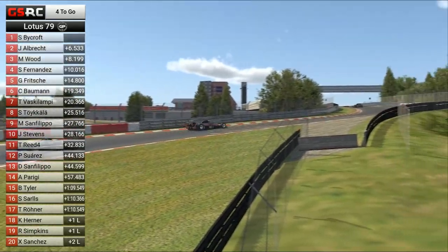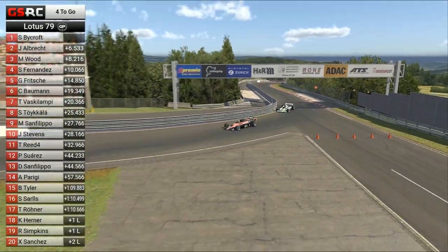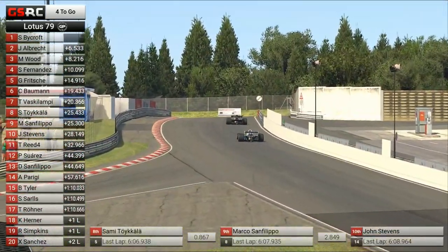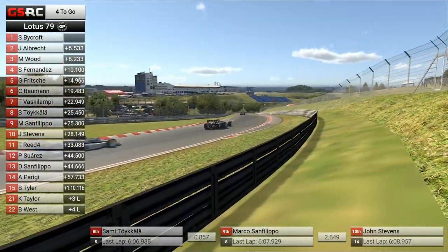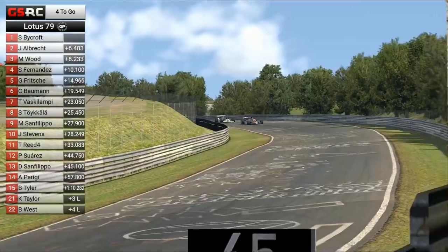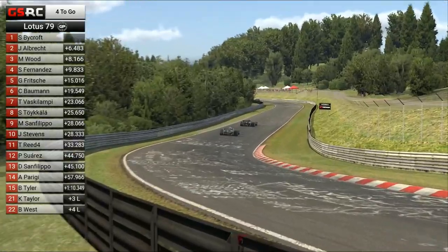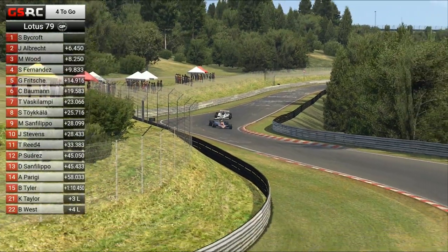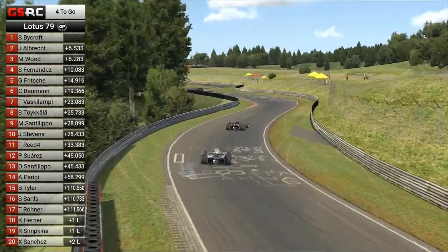So can he try and run down Toikkala as well? Because Stevens certainly seemed to lack the pace here in the last lap or two. Going to be really interesting to see if Stevens can keep up now during this lap. Oh, he's run really wide there. So Stevens has got a massive advantage now as they head down to this right-hander, the name of which I don't know. This is where the track really starts to slow up, weaving back and forth.